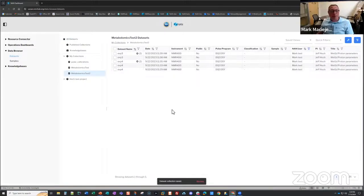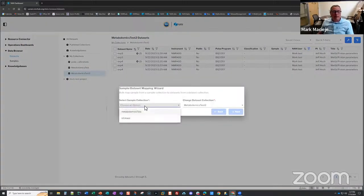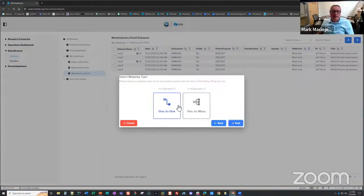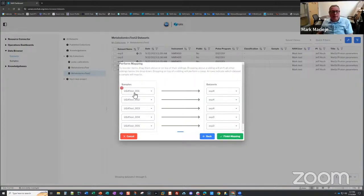Now, I don't have any samples associated with them, but I can right mouse click. Now I can do multi-sample editing, and I can choose the 5 samples I just created. I can do next. I won't go into the details, but we have different ways of sorting the data sets, depending on how people are doing their studies. In this case, there's 1 data set per sample, or each sample would have had 1 data set because I have 5 of each. I'll do 1-to-1. I hit next, and then I see the mapping of those data sets.